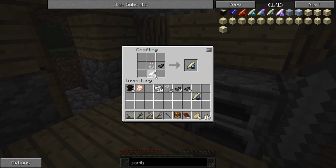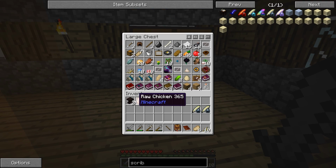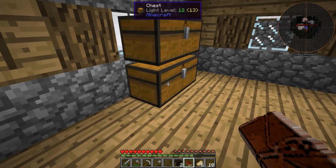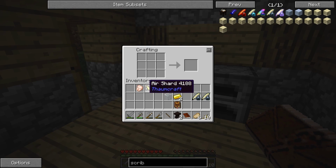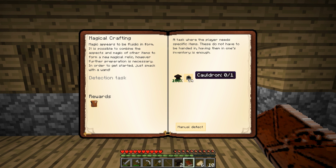And actually, I'm going to go ahead and make another one of those right away as well, because it's one of those things that's really good to have more of than you need. You go through them pretty quick. So, if we put down our research table, well, actually, first of all, let's go ahead and complete this quest before I do anything else. Let's grab you, 2 of you, and 1 of each of you. And we'll go ahead and make the thermometer. There we go. Now we should be able to complete this quest, and that gives us discovery, which is pretty cool. Pretty cool indeed.